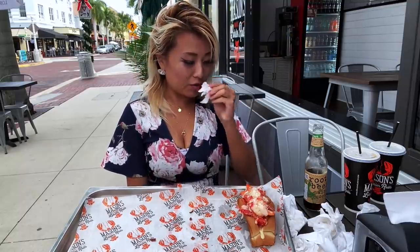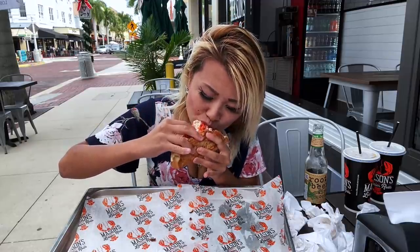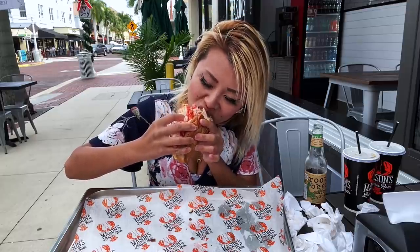I don't think I've had this much, like, just plain, straight-up lobster meat ever. This is so cool. And this is a pound and a quarter of lobster meat. Look at that tail. Wow. All right. Let's try it out. The meat is so good. It's just so much more tender, a lot more texture to it.